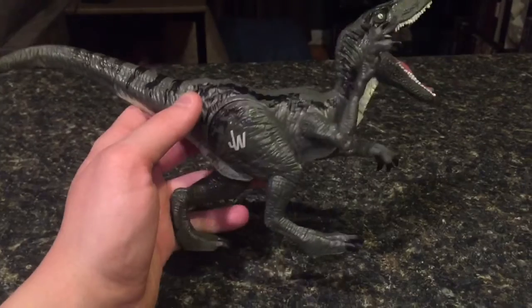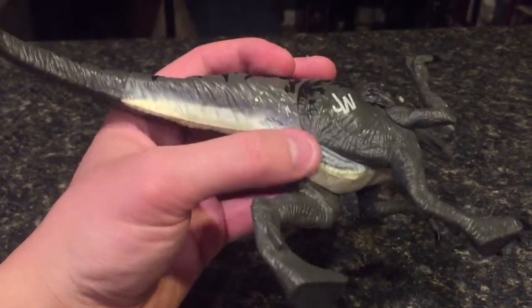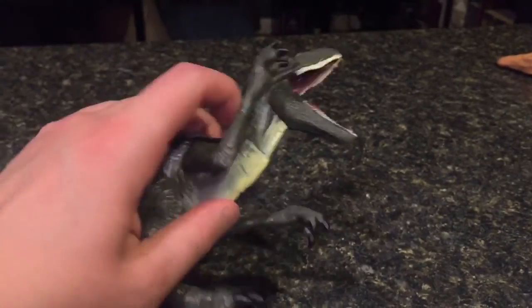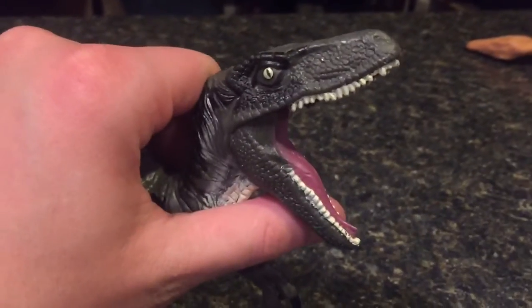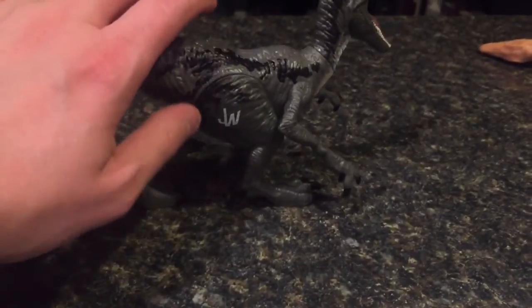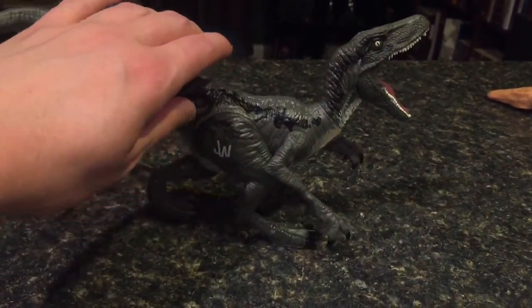Velociraptor Blue. Again, Jurassic World on the leg. Pretty ugly looking paint job on the bottom there. Articulated arms. Stuck in position head. Still a great looking head with an awesome looking eye. Definitely movie accurate. And possibly able to balance.